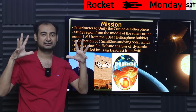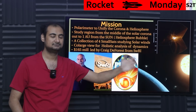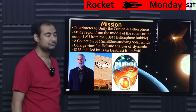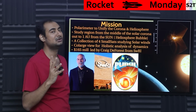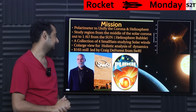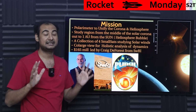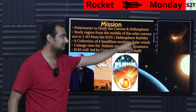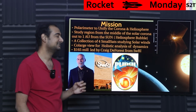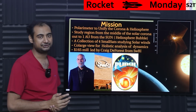Basically they want to figure out how the heck solar wind goes from the sun to the outer bubble of our solar system, the heliospheric bubble, and it's supposed to do this with 4 small satellites. None of them are big puppies, they are small sats, 4 of them. And the core point is these 4 are not independent satellites, they are part of a whole. Basically they're going to act as a collage-making machine, meaning you can't remove any one of them, or it will malfunction.